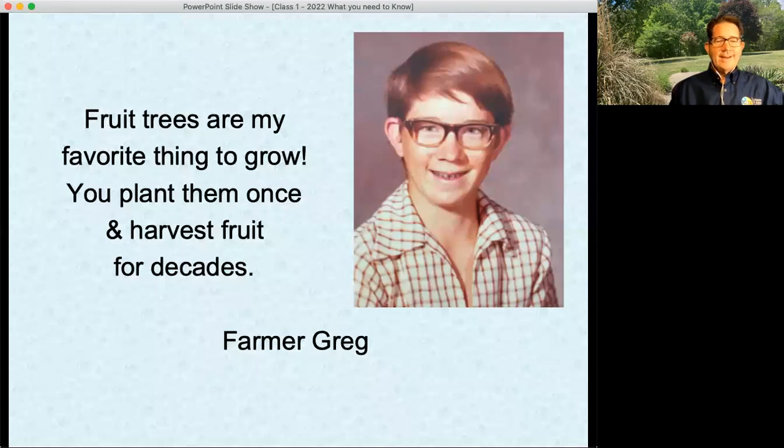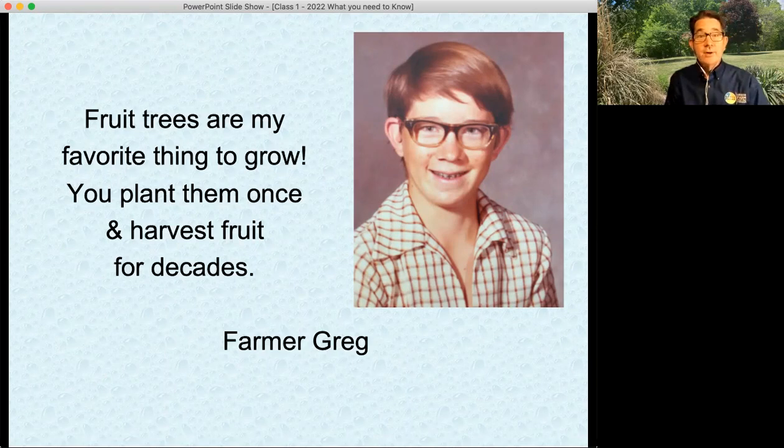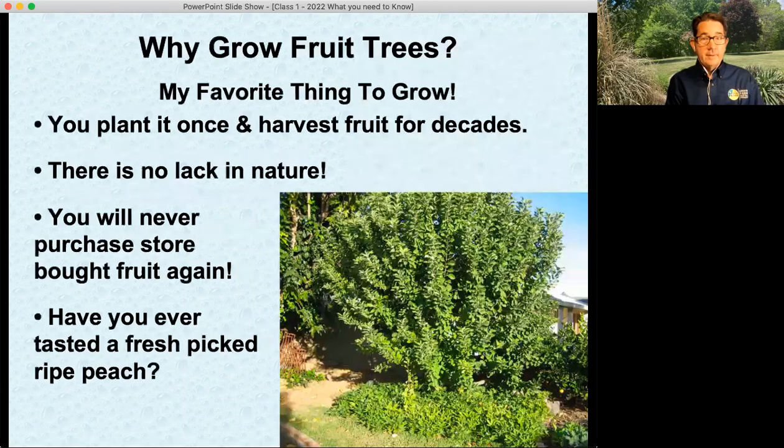All right, this is me in 1975 when I planted my first fruit trees in Phoenix. The reason I love fruit trees is because you plant them once and you get to harvest the fruit for decades. And they make a massive amount of fruit, especially when you follow our directions and basically do what we ask you to do. You're going to find that you have a magical amount of fruit that comes off of the fruit trees. And we only bring in fruit trees that are really proven for the area.